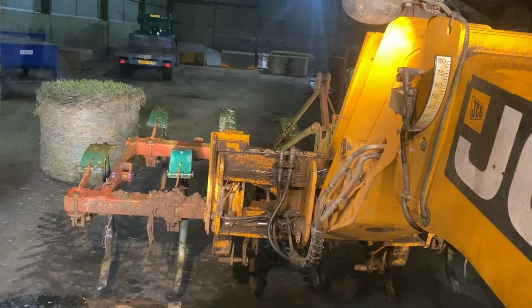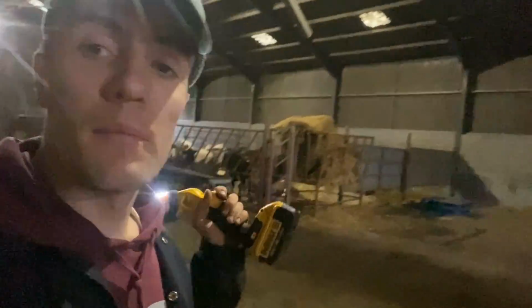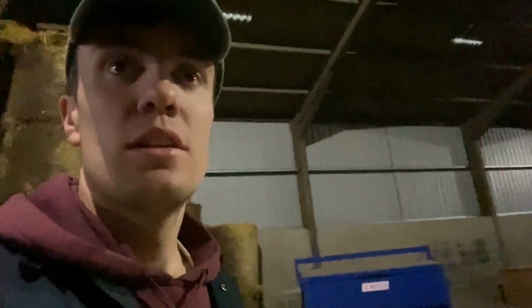Just grab the grubber so I can change the points on it. Just about to start that, but the calves are making a racket, so they're due a feed so they don't drum my ears off.